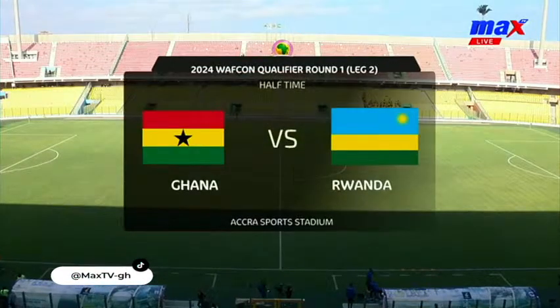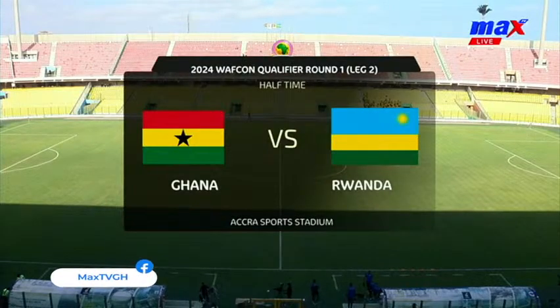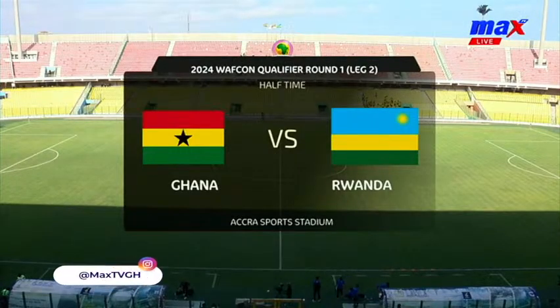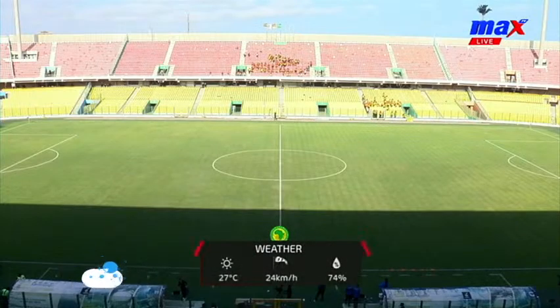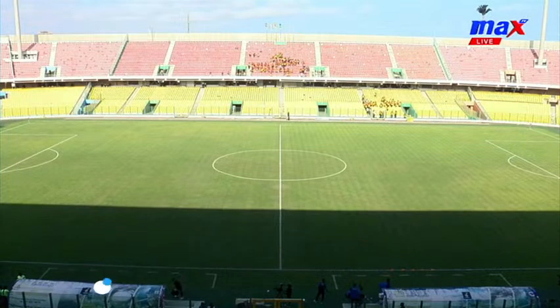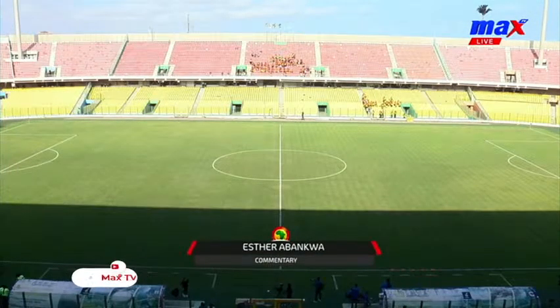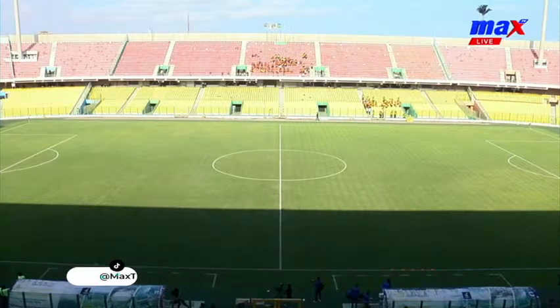Welcome to our live coverage from Accra Sports Stadium as the Black Queens of Ghana face Rwanda in the return leg encounter of the 2024 African Women's Cup of Nations. Having met 6 days ago in Kigali, the hosts will be seeking to get more goals, whereas the visitors, on the other hand, will be seeking to improve upon their performance. I am Esther Abankwa alongside Nafisa Fatal, and it's good to have you with us for this particular game.